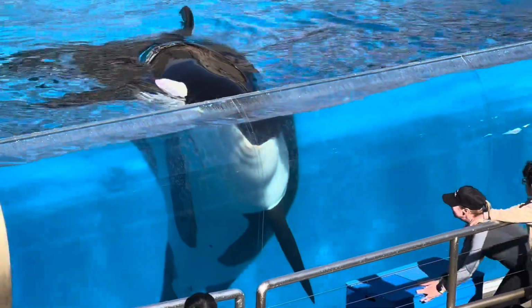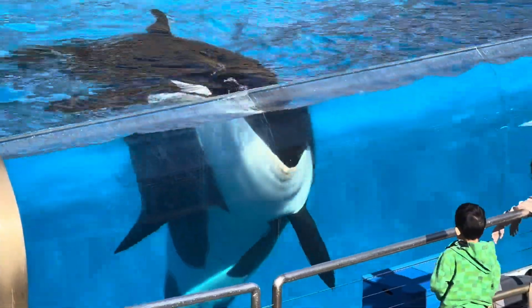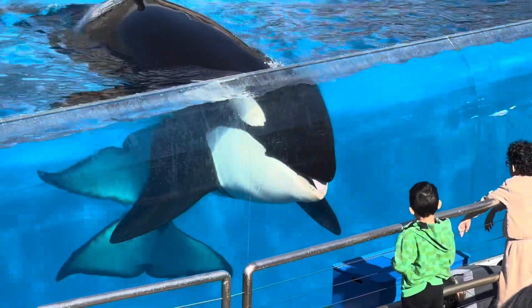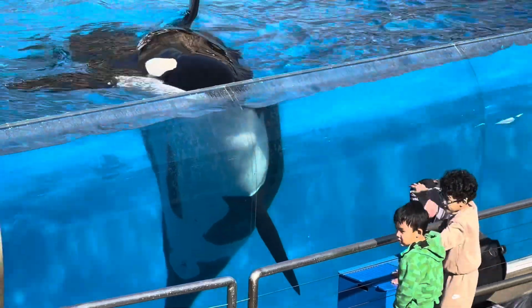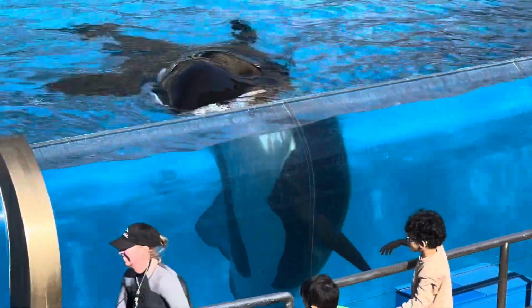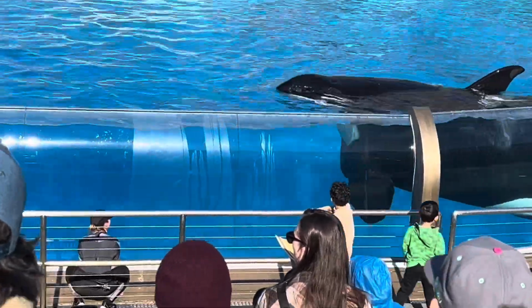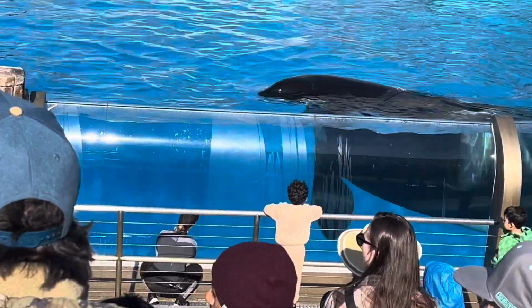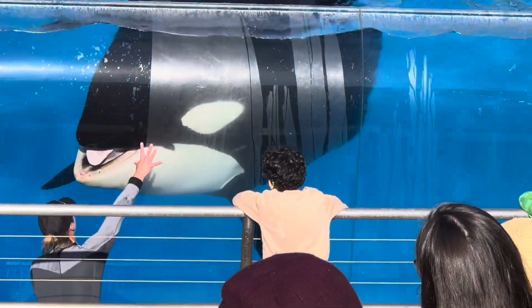Finally, the S stands for scientific research studies. Several of our animals have been active participants in many different research studies that have aided their wild counterparts out in the open ocean. The whales are currently participating in cardiovascular studies, a lung health study, as well as a hearing study that focuses on reducing noise pollution out in the open ocean. Not only are these studies great for conservation, but they are great cognitive challenges for the animals.